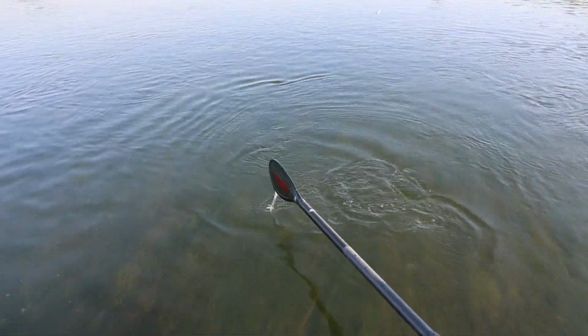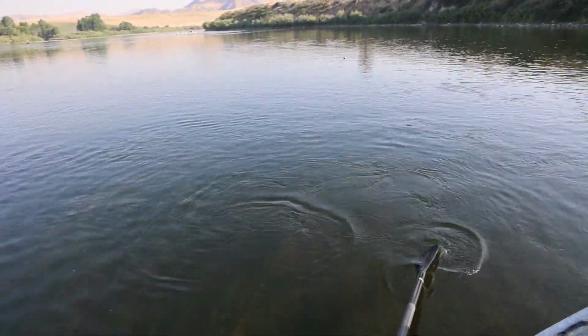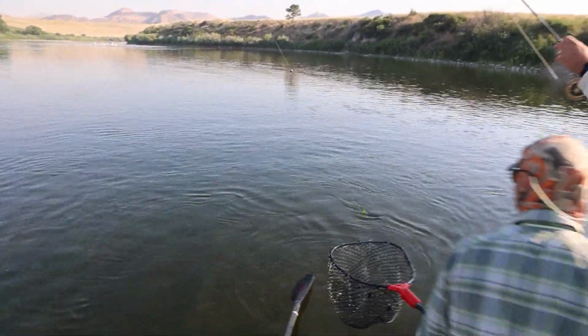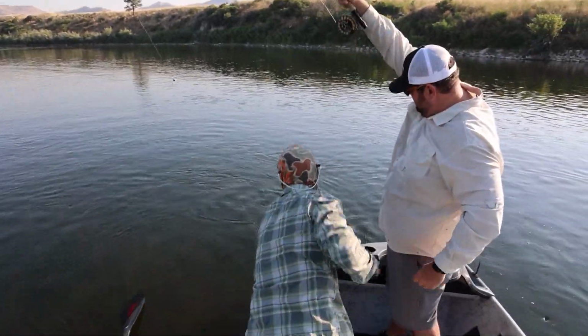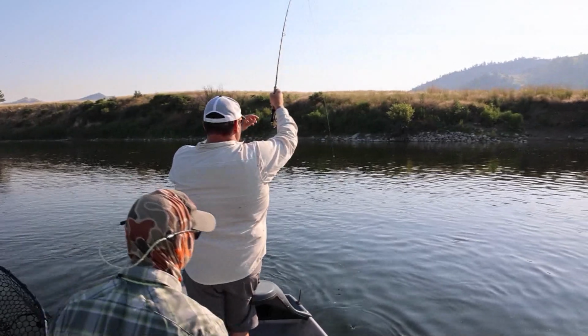Okay, you got the leader. Nice cue here. He's going to go again as soon as I stand up with the net. He's going to say like, nay. Nice brownie. Yep, getting all three flavors this morning.